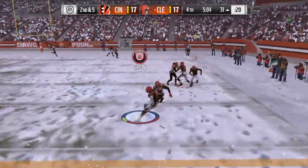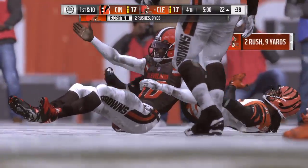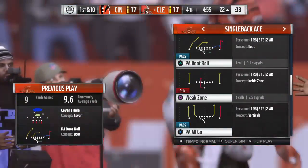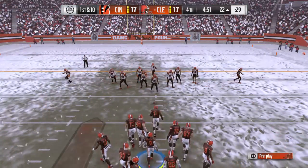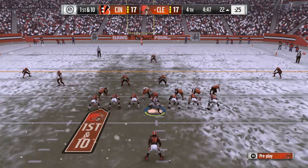Escaping the pressure right. And he'll be a couple yards shy of the red zone here at the 22-yard line. They get 9 out of that one, and as a result, the drive continues. Well, he did a nice job keeping his eyes downfield, waiting for someone to get open. But once the pressure forced his eyes down to see the rush, it was time to make a break for it.